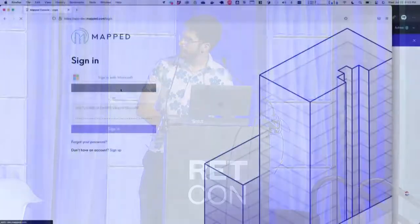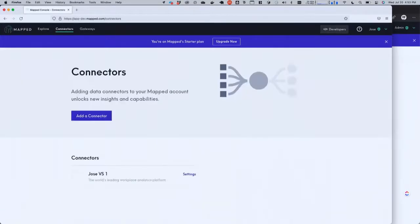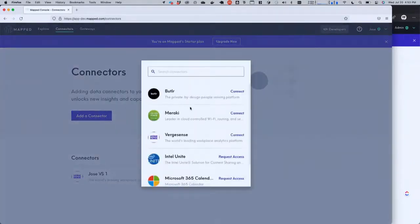And that's because Mapped normalizes all of the data coming from these systems to just allow you to focus on what you're doing. So I'm going to go ahead and just log in real quick and show you how it works. Great. So I'll just skip on over here to connectors. And so we call these connectors, and I mentioned a whole bunch of vendors earlier.